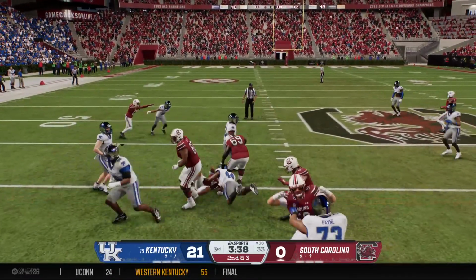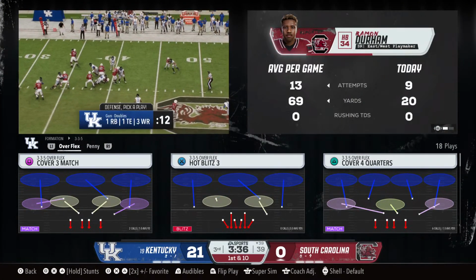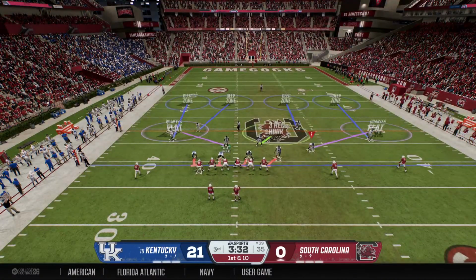Right back to the well. Past the sticks, and he may get more. All down, but he has enough to move the chains. They'll snap it from the 39, 1st and 10.